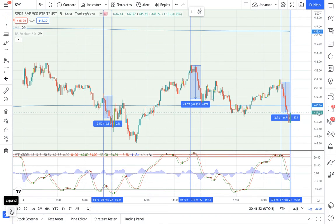Tonight I want to go over a common pattern that's been happening in the market. Basically, here's the gist of it. I'm looking at the S&P SPY right now, 5-minute chart. What's happening is the last few days and some other times in the last couple of weeks during this sort of downtrend, we'll get a little bit of a pump midday.